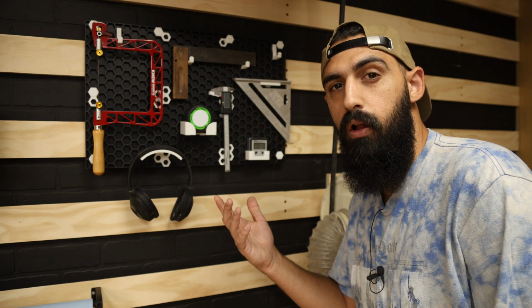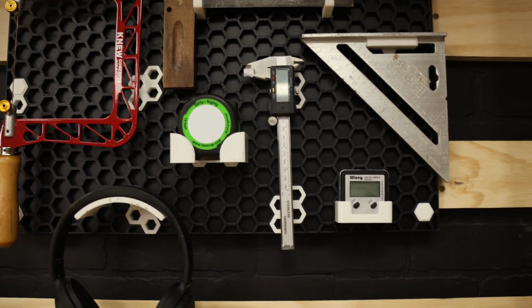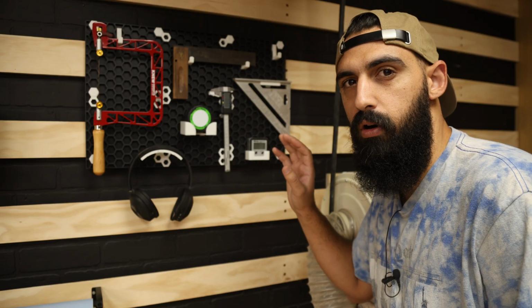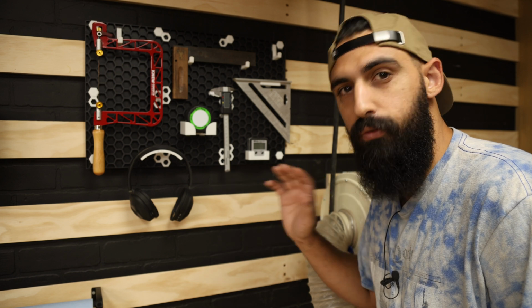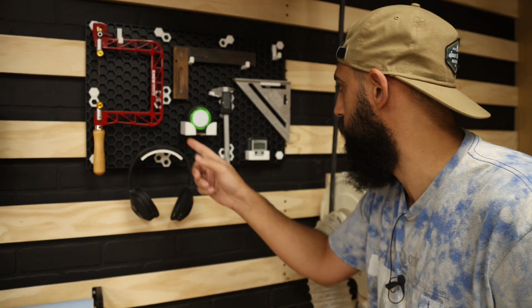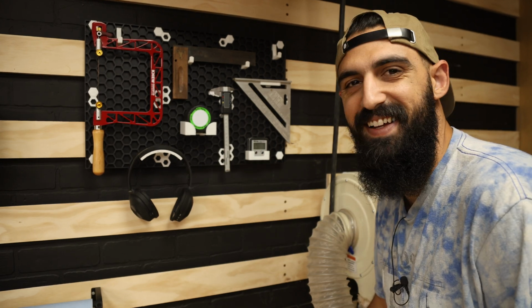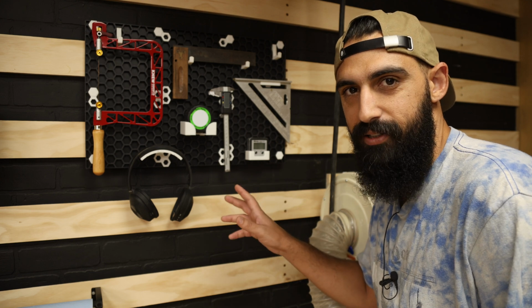This honeycomb wall organizer, literally thousands of different ones made for particular tools or a type of tool, and they're all free. This is all free. Well, that's not free, and that's not free, but you know. The 3D print files are free.